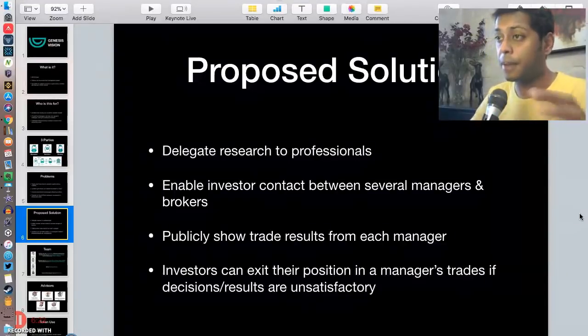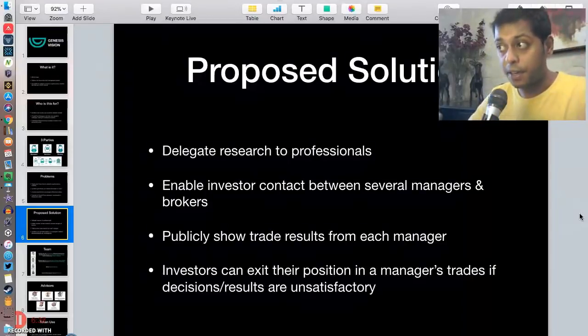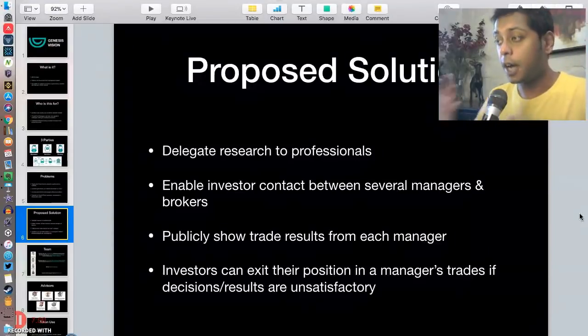Another major advantage of their proposed solutions is that investors can be in touch with several managers. So you just need to be on their platform and you can be in touch with all the managers who Genesis Vision has in their system. So you can have a diversified holding from different managers' portfolios. This ties in very nicely with each manager publicly showing everywhere that they're investing so that you can know, okay, I like the risk management of this manager. I do enjoy the way that they're looking at the time spans of their investments. So you can choose these things based on the public results. And of course, if you're not happy with what the managers are doing, you can always exit your position.